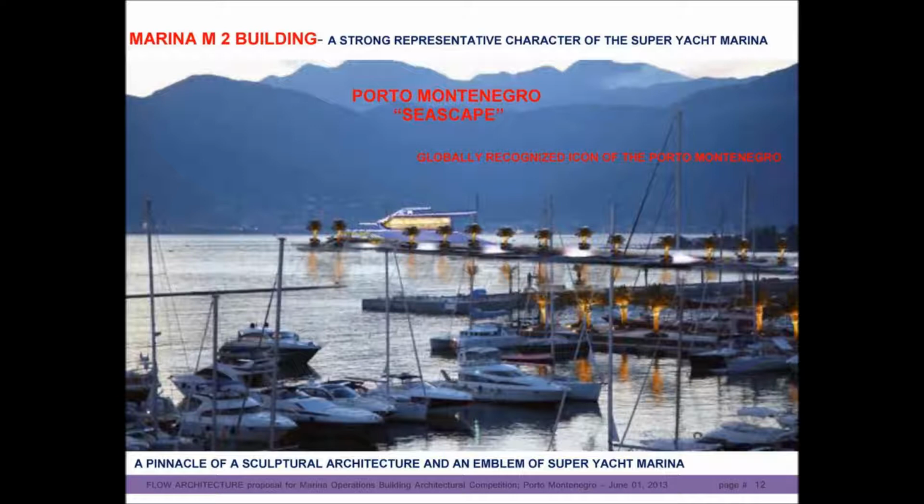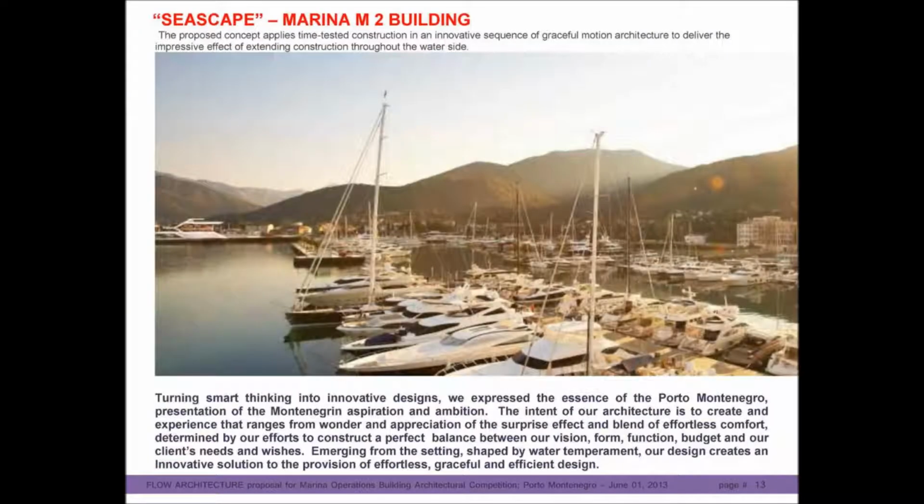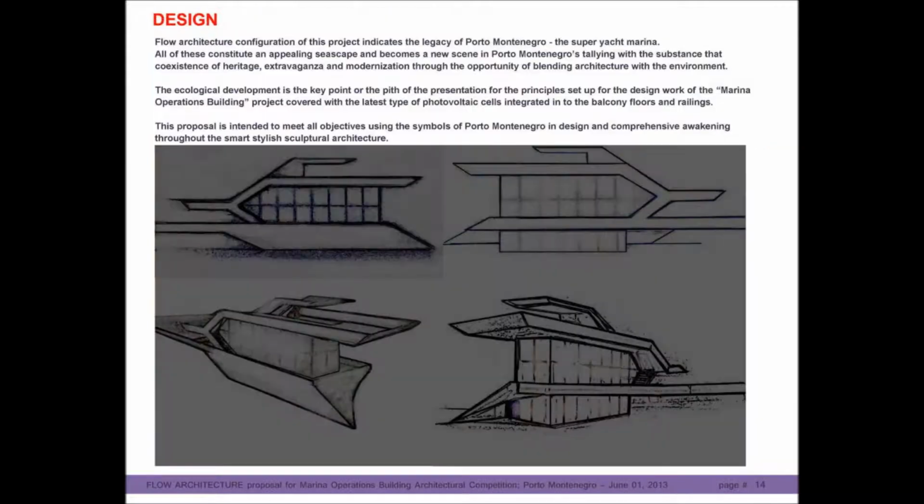So the design inspiration behind this idea is a metaphor throughout the innovative design to express the essence of what Porto Montenegro is, with all of its aspirations and ambitions. The intent was to create an experience that ranged from wonder and appreciation of the surprise effect, and also one that blends an effortless comfort in a perfect balance between our vision, form, function, environment, of course, including the budget and all of the other requirements and needs that you gave us.